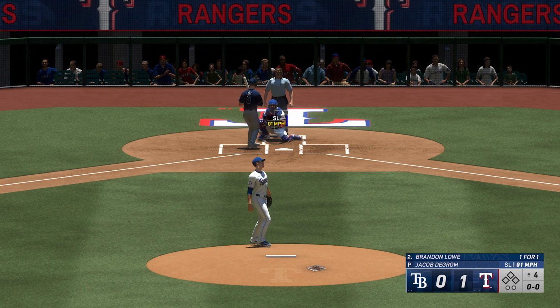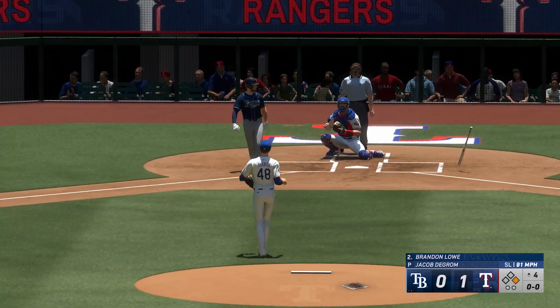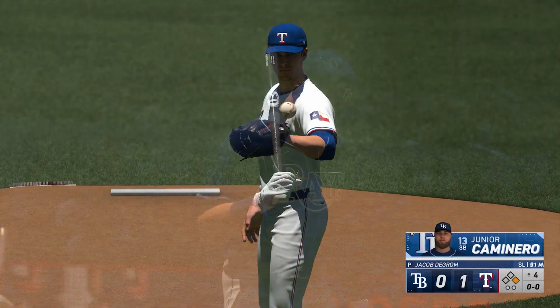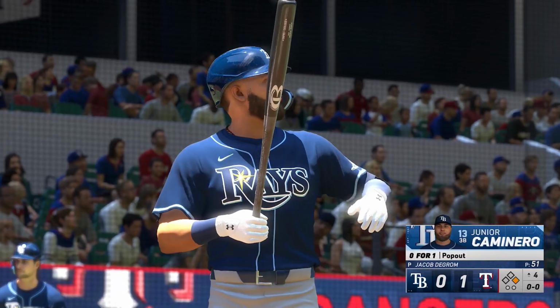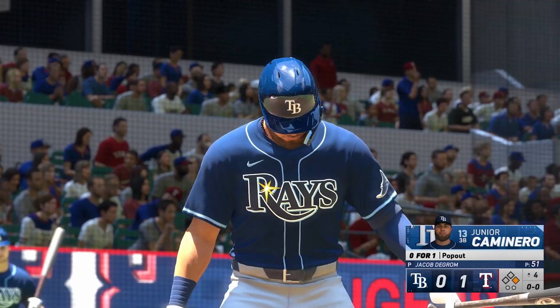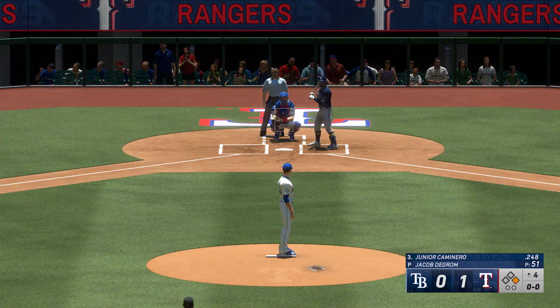That one misses, so a leadoff walk. That could jumpstart an offense that's really struggled to score in this one. Don't want to wake a team up with the free pass. Here's the third baseman, Junior Caminero. Popped out in foul ground first time through.